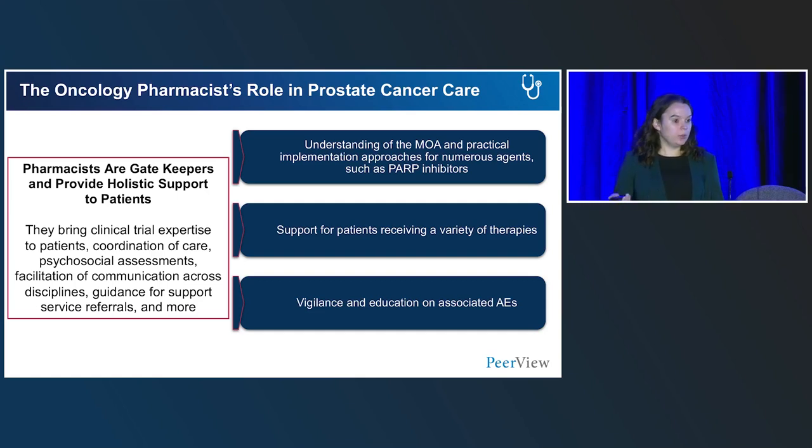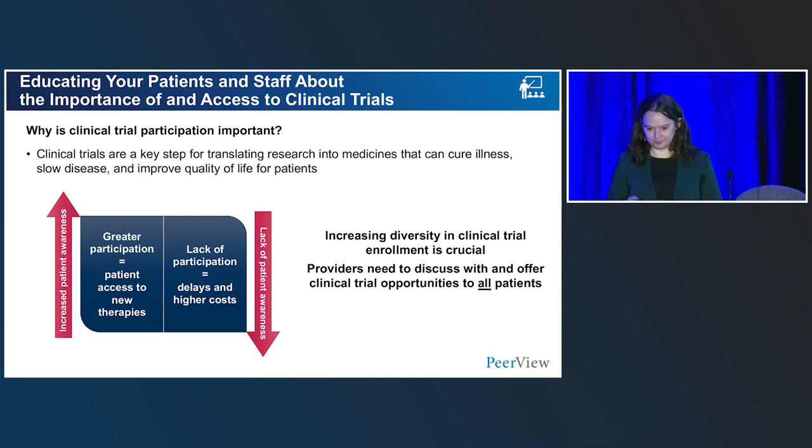We also talk to patients about clinical trials, the data from the clinical trials, and we coordinate care and provide psychosocial assessments. We help them get connected with palliative medicine, with psycho-oncology, and so many other different disciplines. So we do it all, and I always say that without the pharmacists, I don't think anything could happen in any of the medical system.